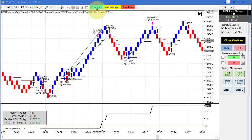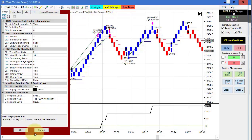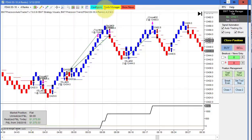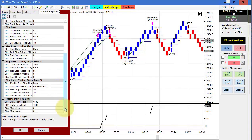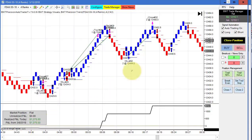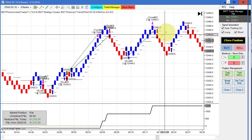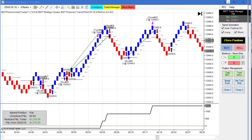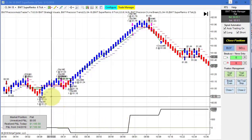Okay, next up is the DAX on a regular 4 Renko chart. This is a pretty tight time frame for the DAX, but this did 1375, and the goal here is 1500. So it might have hit its goal and had some slippage, but pretty solid performance just on a standard Renko bar, trading 2 contracts.